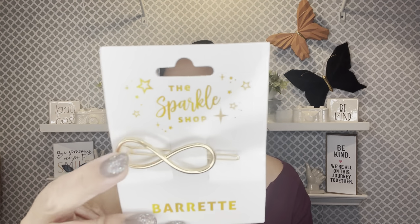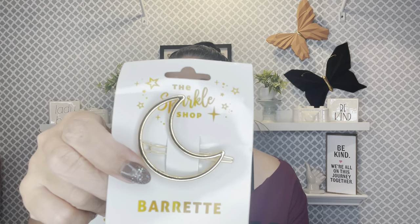And then I grab some of these, the Sparkle Shop barrette. I like this infinity sign, super cute to put in your hair on a date night or something. This reminds me of Twisted Gypsy, the Sparkle Shop, the half moon, crescent moon. I don't know, it's not a crescent moon.